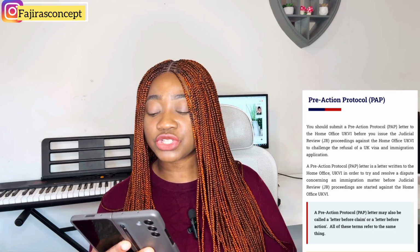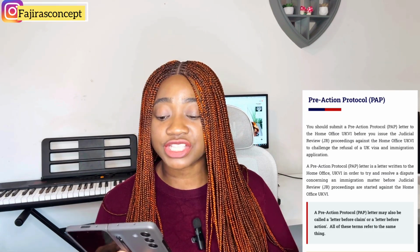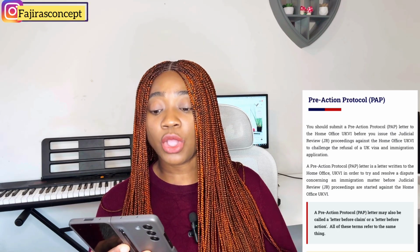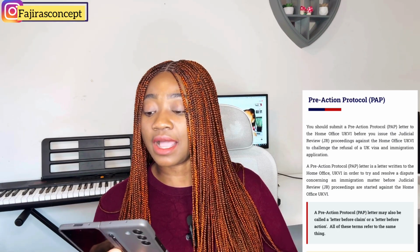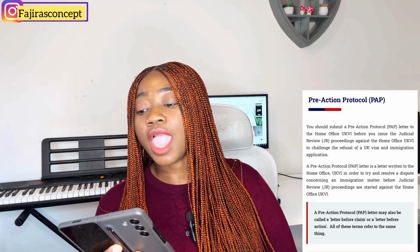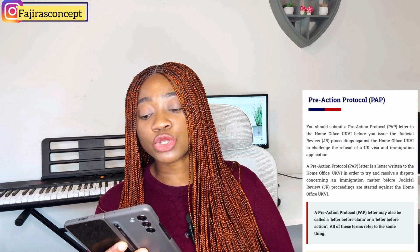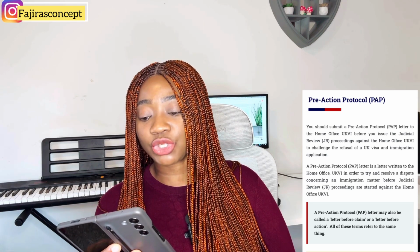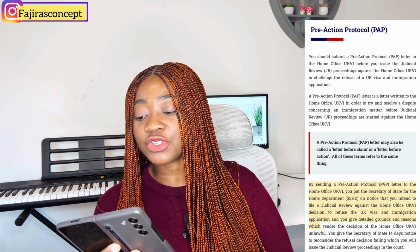A pre-action protocol PAP letter is a letter written to the Home Office UKVI in order to try and resolve a dispute concerning an immigration matter before judicial review proceedings are started against the Home Office. Now, a pre-action protocol PAP letter may also be called a letter before claim or a letter before action. All of these terms refer to the same thing.